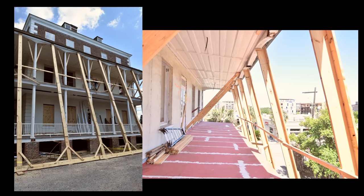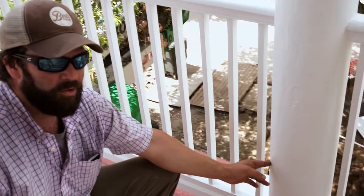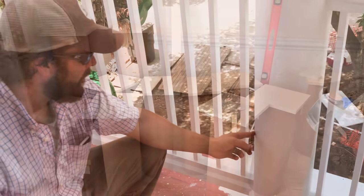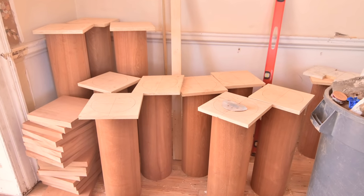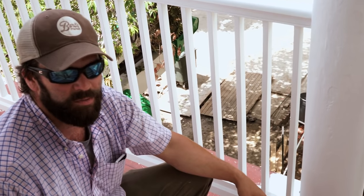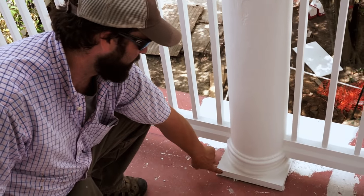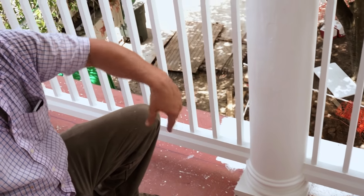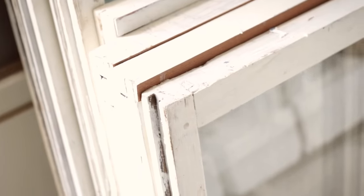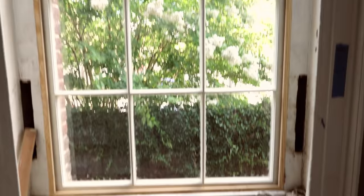So in order to do that, we ordered solid pieces of wood from a local mill shop, and then we scarfed the pieces into the existing columns. 2 feet up on all of the columns have been replaced, as well as column bases and plinth blocks and all new railing system. The windows, we took 52 220-year-old windows out because thermally they really weren't very good at all.